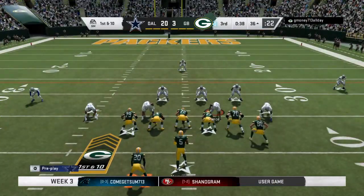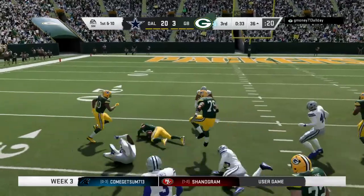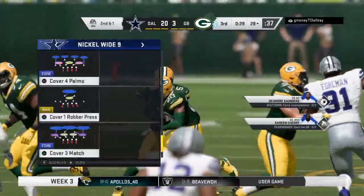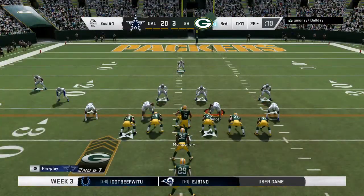Still in search of their first touchdown of the game, but they're on the move. First and 10. They run with Hines. A good gain of 9 before he's brought down at the 28. Not too many offenses want to turn down long drives, but when you're down where they are, they've got to pay it off with some points.